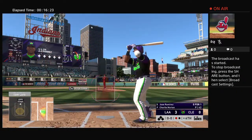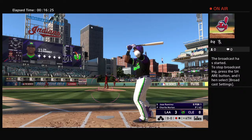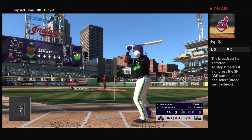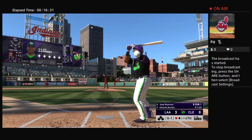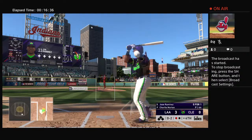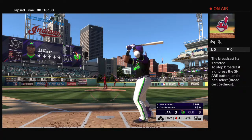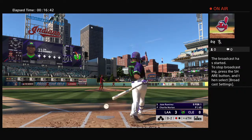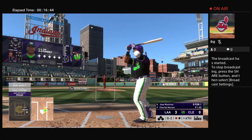Second baseman. Stepping up now, Jose Ramirez. He'll look to bounce back after striking out his last time up. And he lays off a pitch here that he probably shouldn't have. 0-1. A little quick on that swing, and he finds himself behind 0-2. Ramirez is unlike many of today's hitters in the sense that he doesn't have a lot of swing and miss in his approach at the plate.